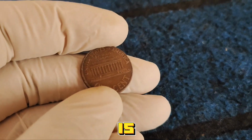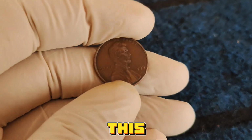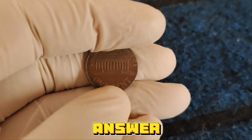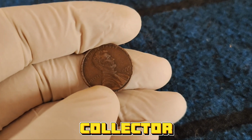Section 2. Why is this penny worth more than a penny? Now let's get to the real mystery. Why is this coin worth over $442? What makes this common-looking penny command such a premium? The answer lies in a magical mix of rarity, minting errors, condition, and collector demand.